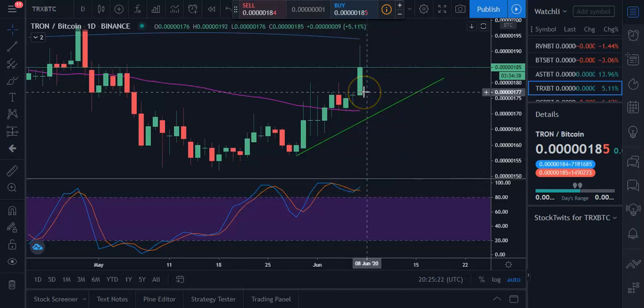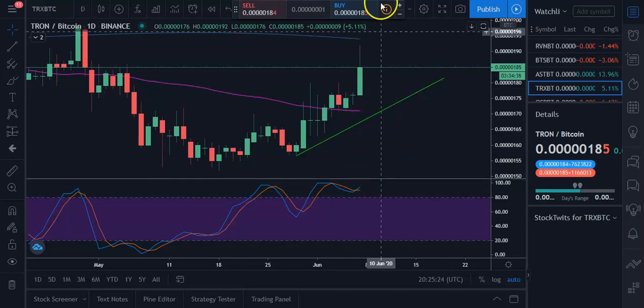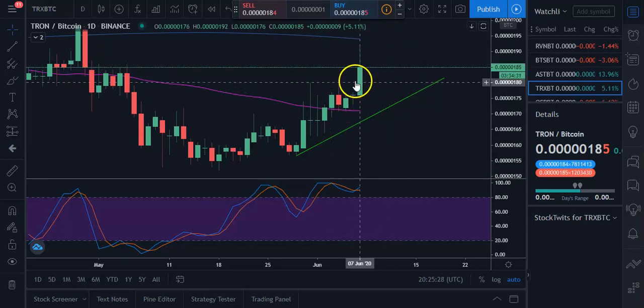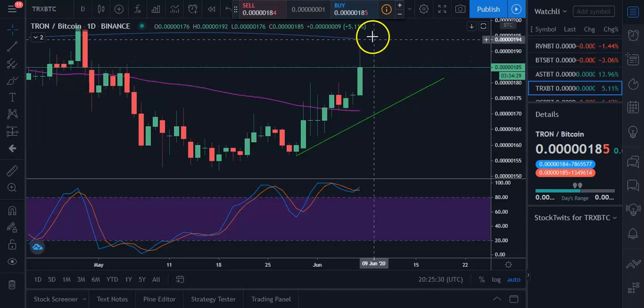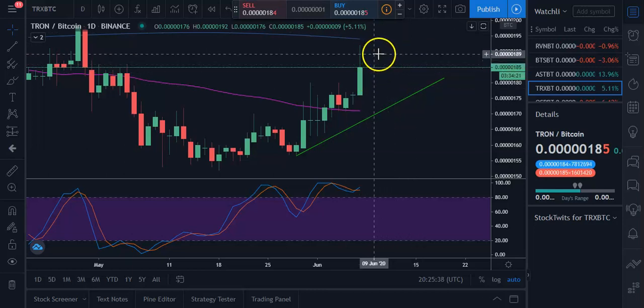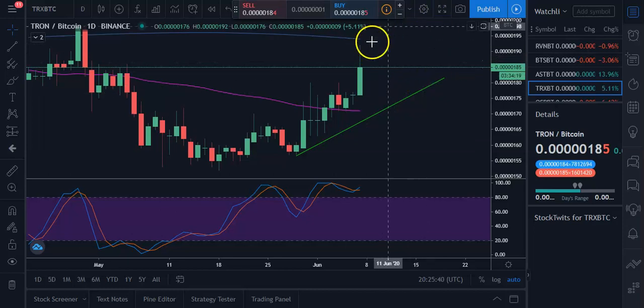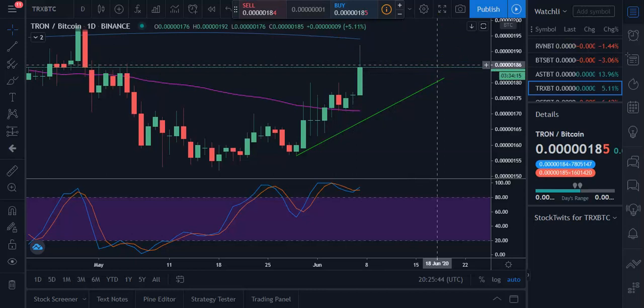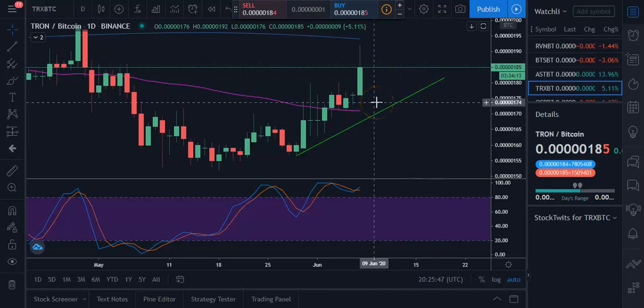Well, it's in the power zone though. But let's see how high it can go. Maybe this will be the end of the day before it starts to rest out a little bit. What Tron would need to do now is not try to move higher because it will just be too much for it. It needs to go sideways now. Just go sideways for a couple of days, rest a little bit here, and then continue higher if that's what it wants to do. Maybe make a nice little handle here as well. That would be interesting, and then break out from there if that's what it wants to do.